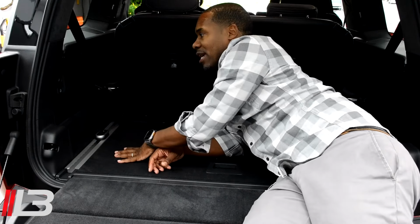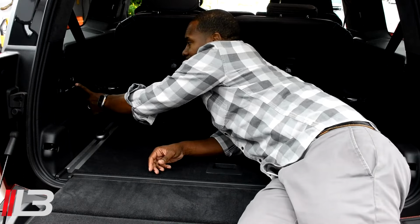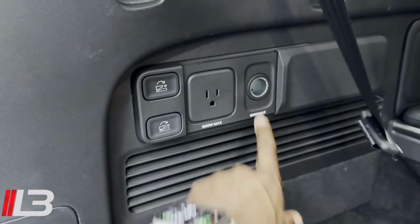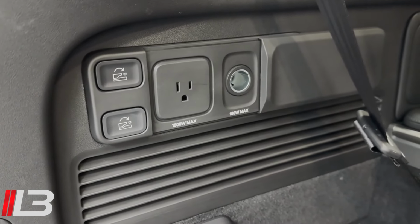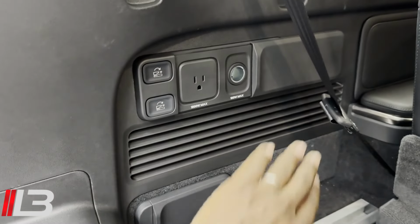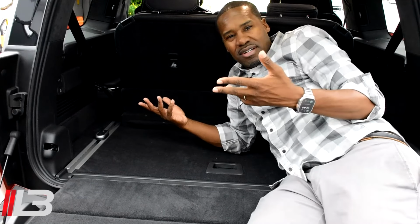Now these buttons located over here are to fold the seats down, but let me go ahead and show you. This is an outlet and a cigarette lighter adapter. As you can see, 1500 watt max and 180 watt max. That's nice that they give it to you. Even if you're not gonna use it, it's nice that it's there. You know what I mean?